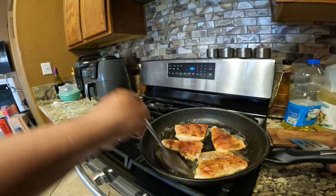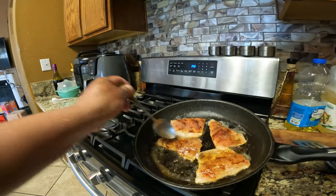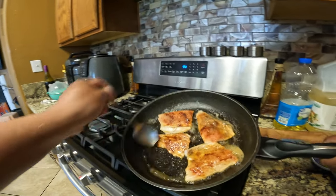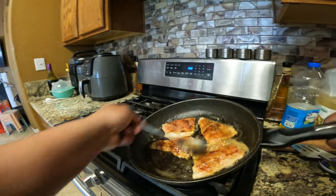One other thing is that the butter looks good when it is golden brown. If the butter is totally dark and black, that means you just burned the butter and it's no longer good. When it's golden brown like this, ooh, it tastes really good.